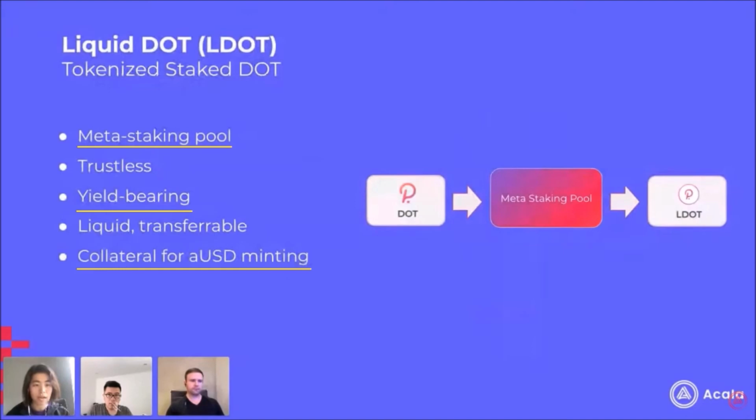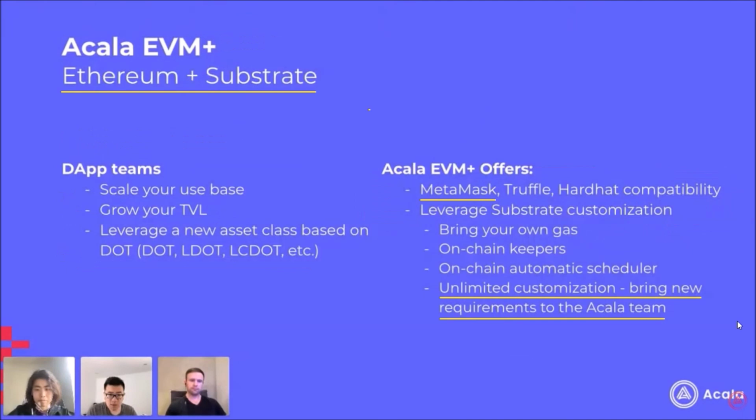then you will be able to use these tokenized lDOT tokens as a collateral to mint Acala dollar and to participate in other trading activities on Acala network. Now, even Karura is still at the very beginning phase after its launch. Both Acala and Karura will be compatible with EVM, Ethereum Virtual Machine Smart Contracts.